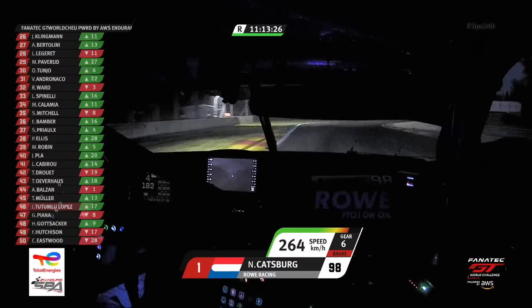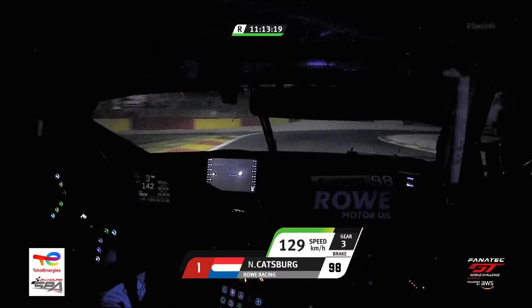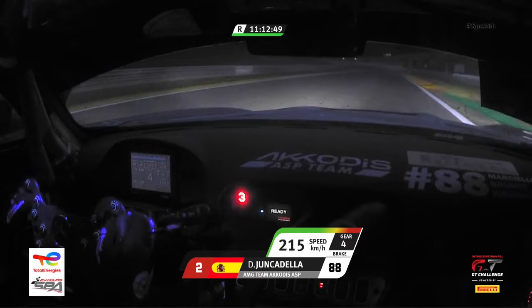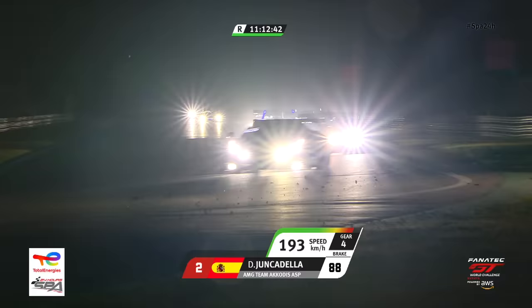So everybody who hasn't made that technical pit stop, and that includes the Rover Racing BMWs of Nicky Katzberg here in first and his teammate Max Hesse in third, and the 88 of Danny Junkadea in second place, that Mercedes, they, we know, have not made that stop, but a number of the other cars in the top 10 have made that stop. So they're gambling on the fact that when they want to do it, there will be a full course yellow that falls nicely in their pit window, not a safety car, you don't want to do it under safety car. And also they don't want to wait for that to be 10 hours from now, because by then they'll have absolutely next to no braking potential at all.